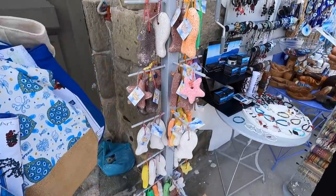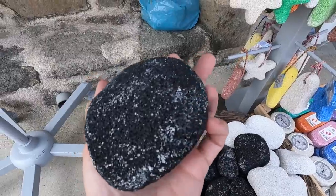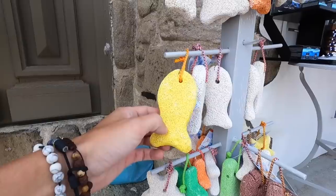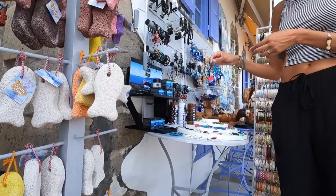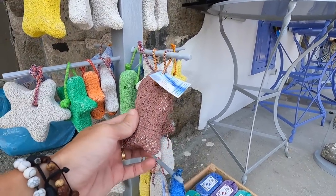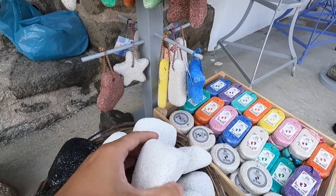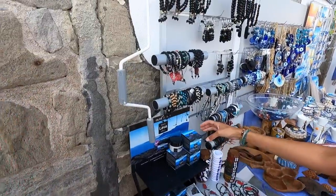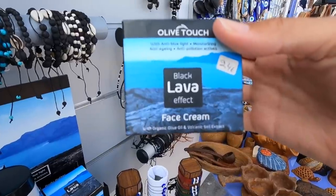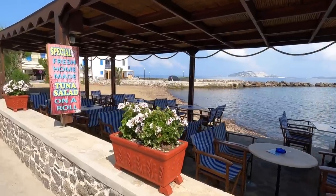Since it's a volcanic island, you'll be seeing a lot of souvenirs made from the volcano rocks. Really light. These here. Isn't that to scrape off dead skin? Yeah. On your feet. I think it's called pumice or pumice. I'm not sure how you pronounce that. Really is light though. I think they have the volcanic bracelets too. Face cream, lava face cream. Lava effect.